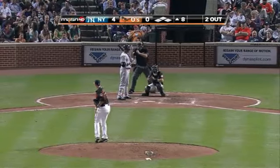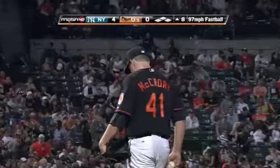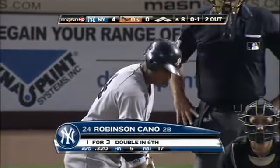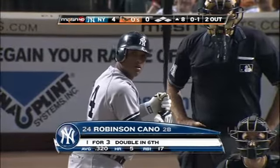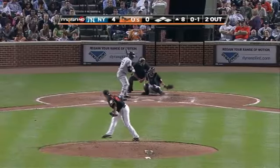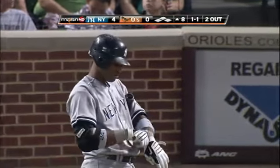2 down. Robinson Cano will take it for a strike. Cano has a double and 2 strikeouts. McCrory with the 0-1. A miss outside with that one. And it's a 1-ball, 1-strike count.